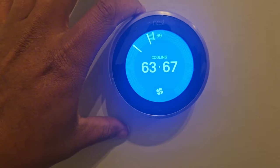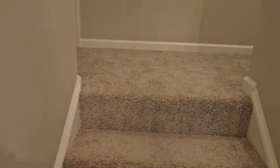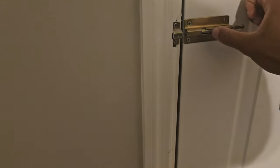So we do have the Nest thermostat calling for cooling. I don't hear the blower motor. Let's see. It should be in this closet right here. This is the bedroom. Oh, that's right. Threw me off for a second the way they do all these apartments. They're all kind of the same.